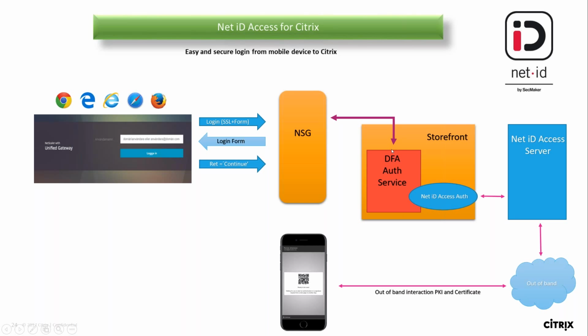At the storefront, we have a NetID Access for Citrix Authentication plugin. So Delegated Forms Authentication will ask our NetID Access to verify the user and the certificate. We will communicate this to our NetID Access server that you could have installed on-prem in your environment. And the NetID Access server will out of band interact with a mobile device and start verifying the user certificate.